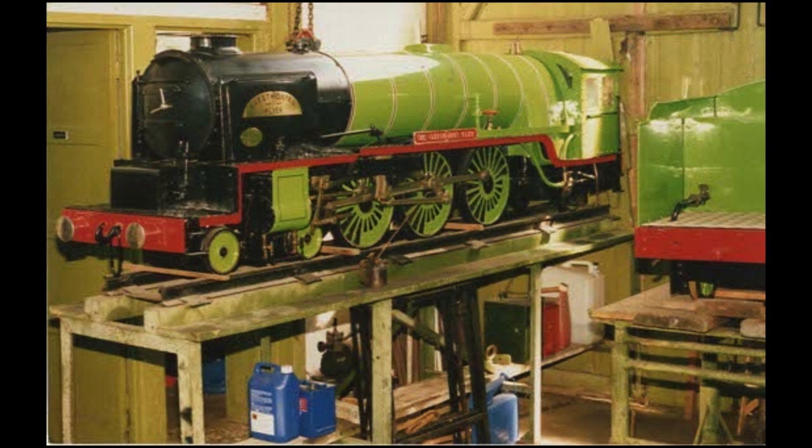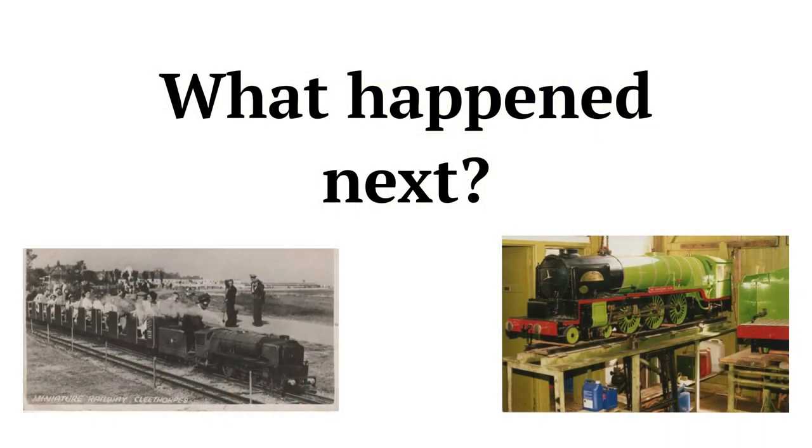She was sold on to a gentleman named David Hunt, whose family owned a bicycle shop. She remained in his ownership for some 40 years, and as we know, wasn't used in that time. She did have some work done to her, such as repairs to the firebox, and had a repaint. By 1981, she was now in a lovely green livery. Now, you may be asking, what happened next?